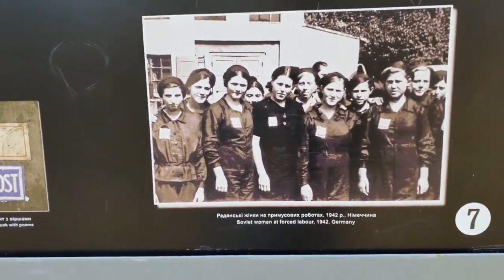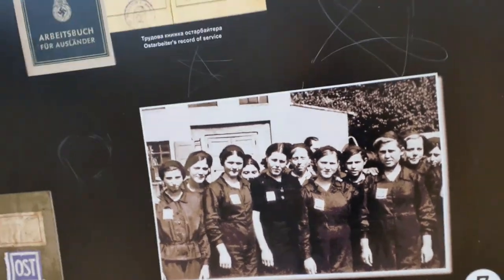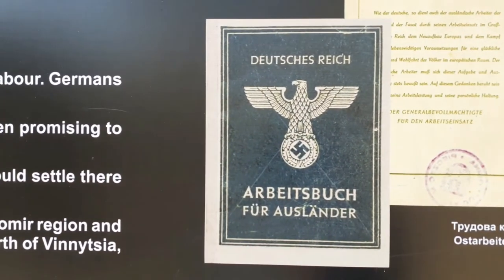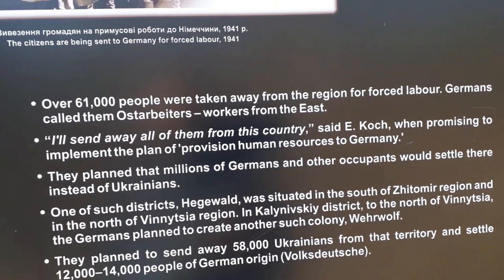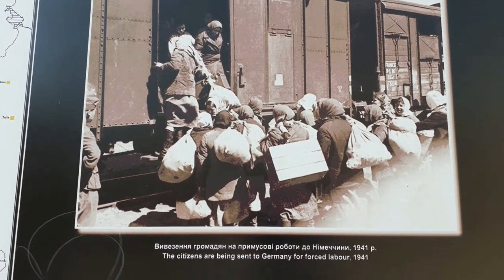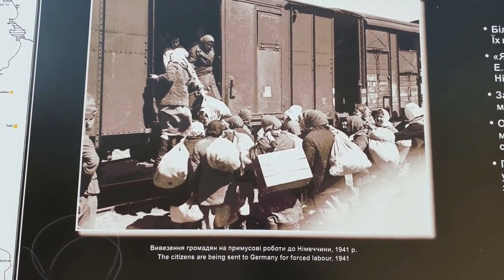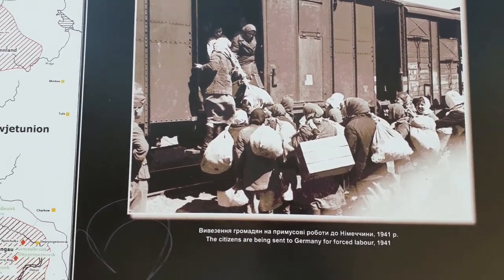Soviet woman foresight, as you can see. Recorded 1942. These are the documents of record. You can see it's in German language. I cannot read it. What is it exactly? And as you can see, from Ukraine, Vinnytsia, the people were sent to Germany as slaves for labor work. From here they were put on a tram from Ukraine and delivered to Germany for slave work.